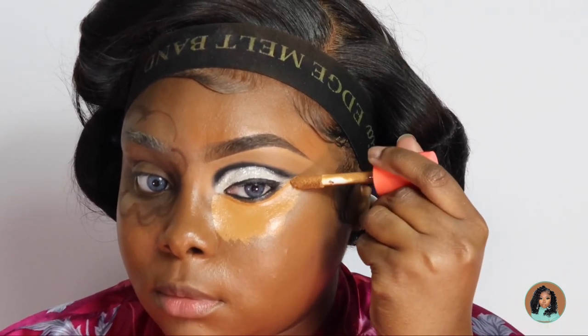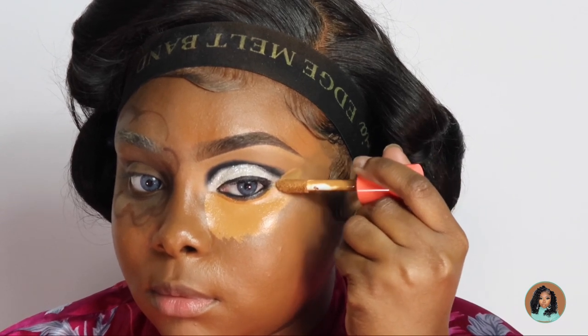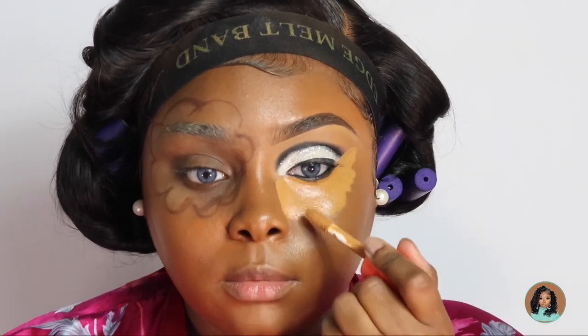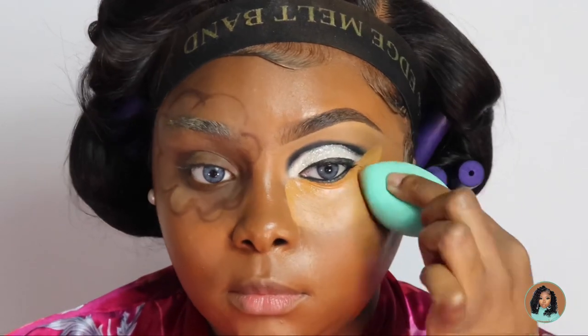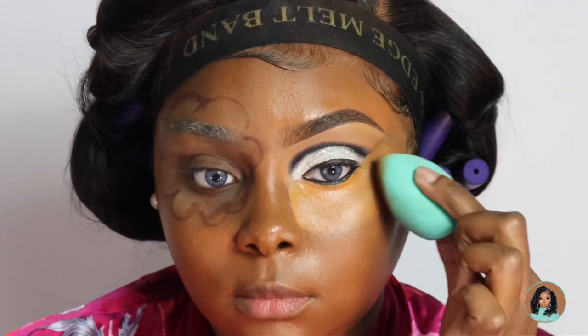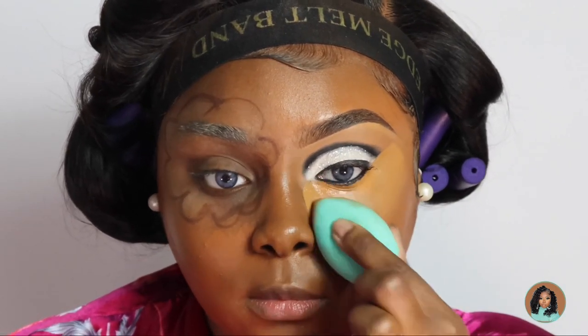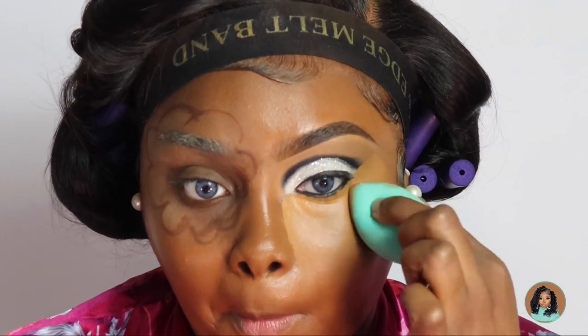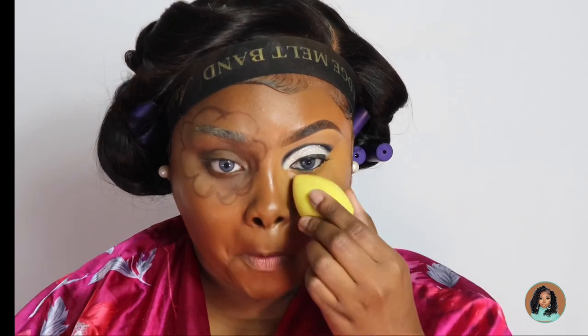I was really enjoying it. I was just vibing to my music and just chilling, and I had my phone out with the picture right there to refer back to it to make sure that I wasn't doing too much. So yeah, I'm just gonna blend that concealer out. That sponge was on the dry side, and like I said, it didn't take long because honestly I was only technically doing one side of my face.